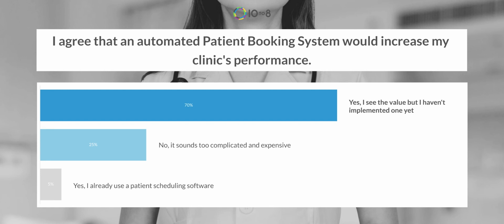And the final one that I saw is, it sounds too complicated and expensive. Now, it's a very fair point, because software is normally quite complicated and can be very expensive. However, let's look at the example of the North East London Foundation Trust. From Ten-to-8's perspective anyway, we launched them in 14 days. So end to end, from the day that we said, right, we're ready to go, to the day we were at max scale for taking bookings was 14 days, which was amazing to see.